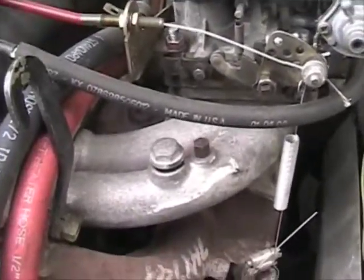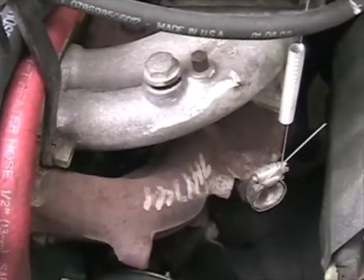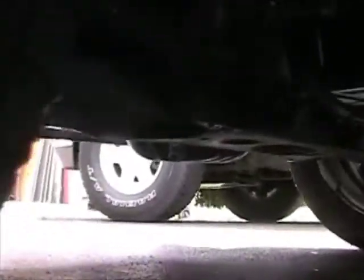I want to show everyone here that this is the manifold off of the 3K. It goes into 2-inch exhaust all the way back. Not sure, well, I'm not going to be able to see the downpipe under here.